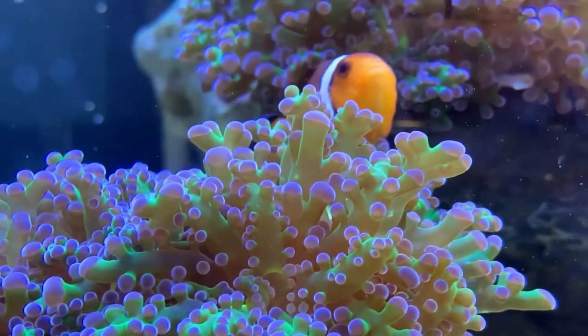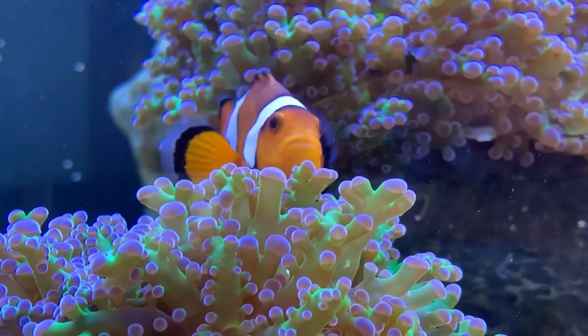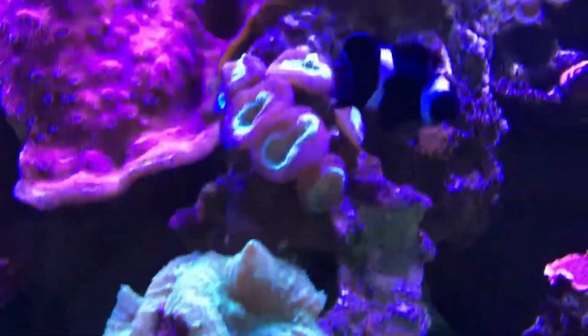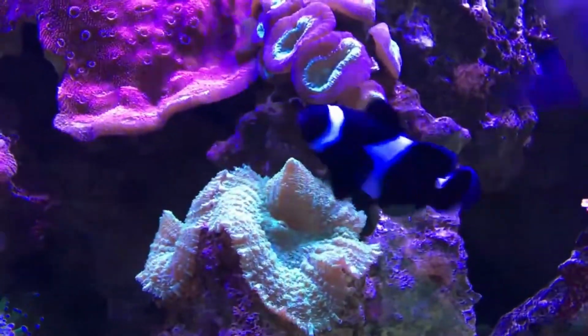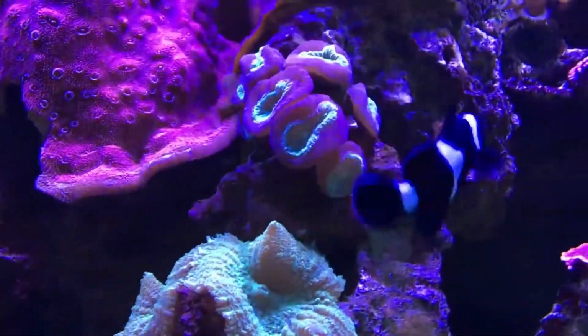Let's jump into it. Our first aquaculture fish to choose is the one and only clownfish. There's many species to choose from, whether it's an ocellaris clownfish, Clark's, maroons, Percula, skunks, tomatoes, you name it, they are now aquacultured. Even the ocellaris has a bunch of varieties like longfins, Wyoming whites, and misbars.